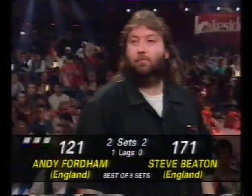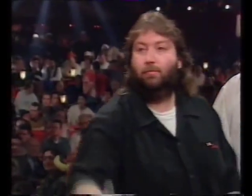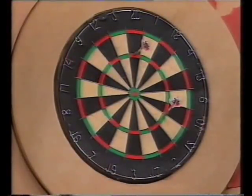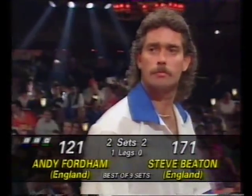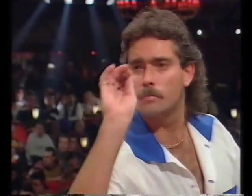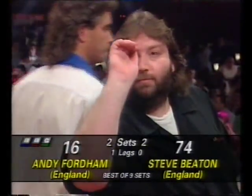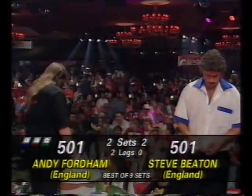Andy, you require 121. There's Bob Taylor. Looks on. Checking Steve Beaton's score there, 171. So he doesn't need to go for the bull. Double 8. 105. A thinking man's game. Treble 17. 97. Andy, you require 60. Double 8 for 2-0 in this set. One to go. Yes! That's the second leg. 24. 2-0. That's Raymond.